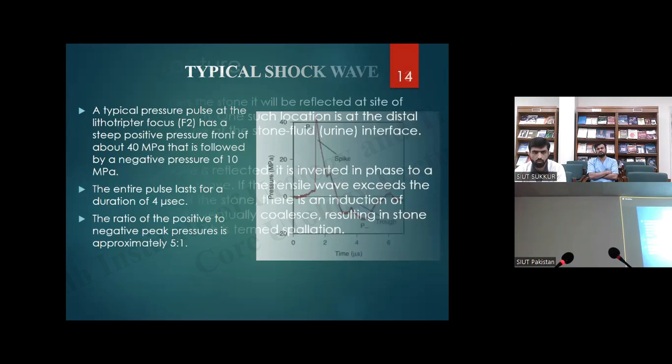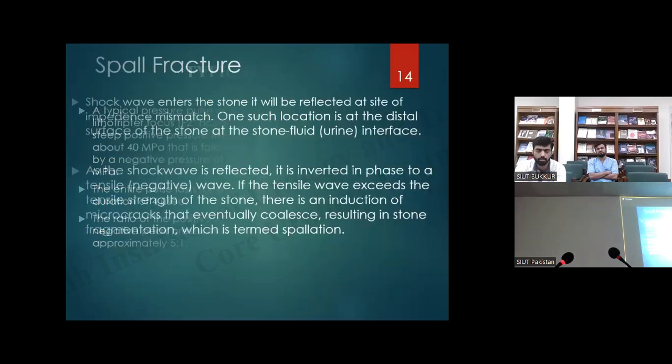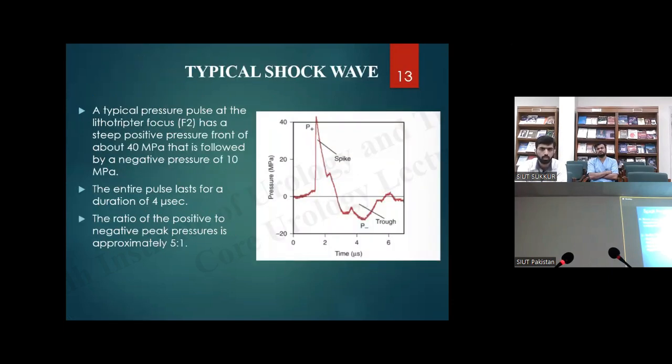Now we will discuss the mechanism of stone fragmentation. There are 6 mechanisms. We will discuss briefly one by one. First one is, if I can interrupt you at this point. Yes, sir, please. You go back to the previous slide.